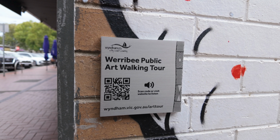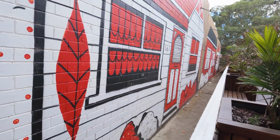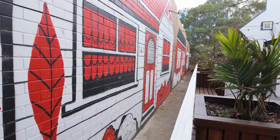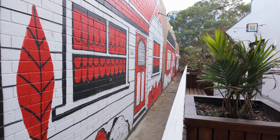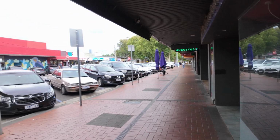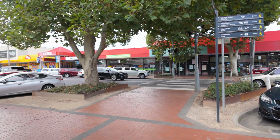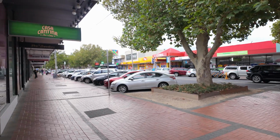You can do the walking tour if you're wandering around here. This one's quaint and nice and just something a little surprising in the main drag of Werribee, which once upon a time was a country town but is now more of a suburban centre.